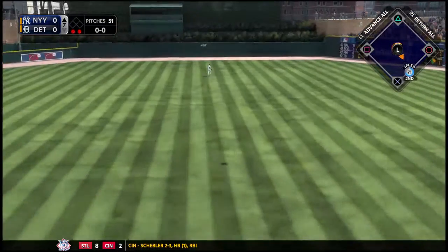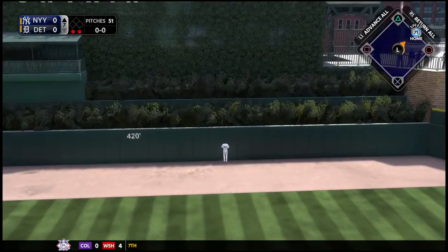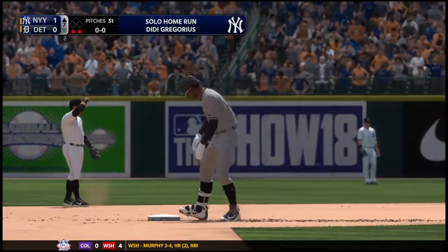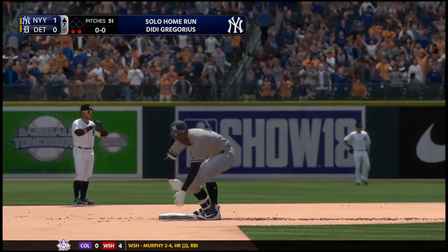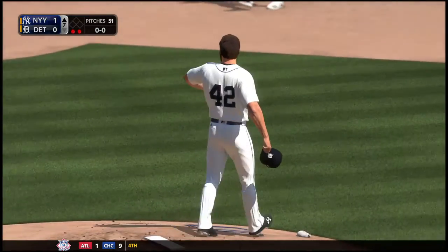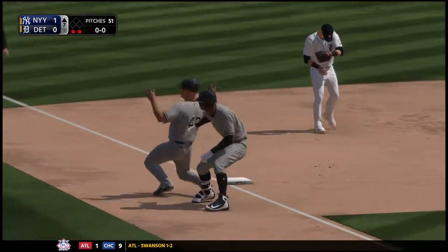High in the air, carrying well out to deep center. Martin going back to the track. And as Yankees fans hear on television quite frequently, see ya! So it's a solo shot to dead center. 4th home run here in the early going, as the Yankees will grab a 1-0 lead.